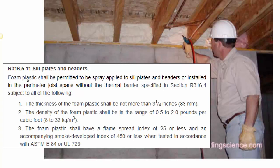So, sill plates and headers. It says foam plastic shall be permitted to be spray applied to sill plates and headers or installed in the perimeter joist space without the thermal barrier specified in section 4, subject to all of the following. So it's okay to spray up in here or on the sill plate or on a header, as long as the thickness of the foam plastic is no more than 3 1/4 inches.